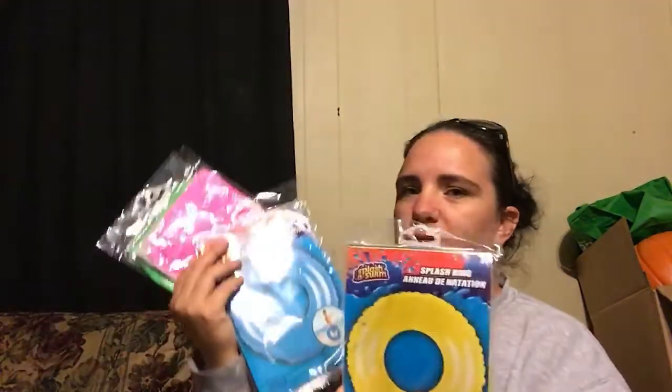Because we do have some stuff left over from last year, but I saw those and decided to jump on them. And then I got two beach balls, one in the green and blue, and then one in the girl color, pink and purple. And then I also picked up two of just the regular floaty rings. Give the kids something to play with. And the rest is just, that was all summer stuff. The rest is kind of all mixed together behind me and in front of me.